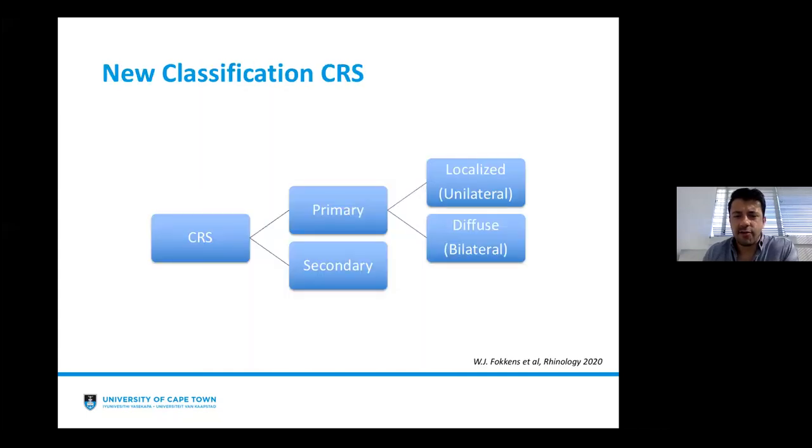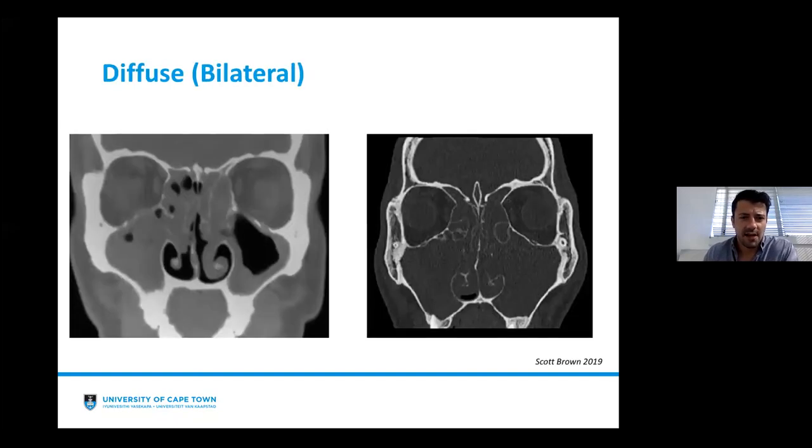If you're looking at the diffuse subset, diffuse doesn't necessarily mean a pan-sinusitis or whiteout of the sinuses, but often it means that it's maybe anatomically unrelated, and is usually bilateral. So if you're looking at some examples, on the left, you've got a CT scan of a patient with chronic rhinosinusitis without nasal polyps, where there's essentially mucosal thickening and evidence of sinusitis. And on the right, a patient with cystic fibrosis and nasal polyposis. So these are examples of diffuse bilateral disease.